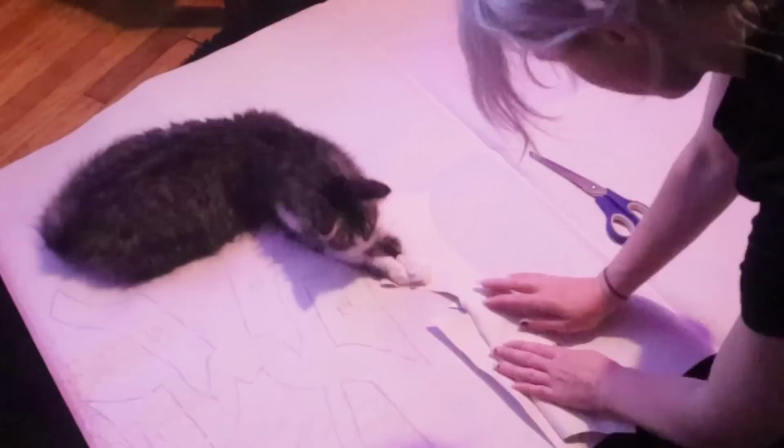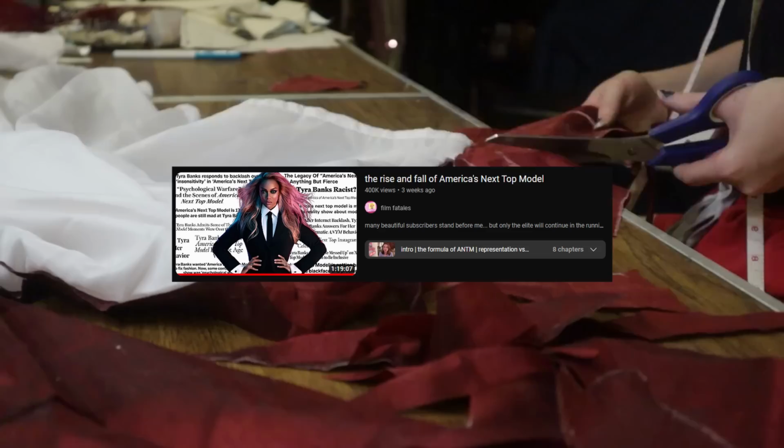But just when you may have thought we were done, oh look at that, there's an entire lining that also needs to be cut out. I'm pretty sure I watched this entire video about how toxic America's Next Top Model was while cutting this, so just look at that number for a second and share my pain. Cutting things out took so long that it's a different day now. Have I mentioned how much I hate cutting things out?